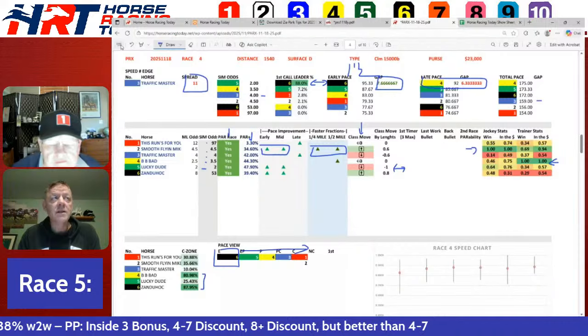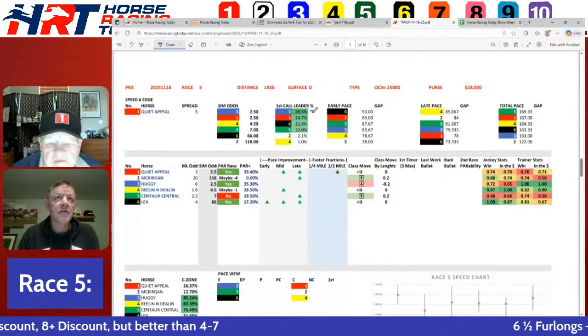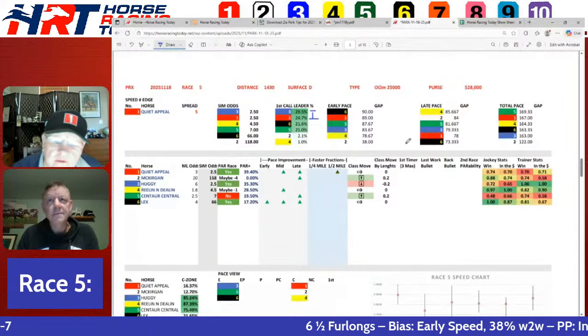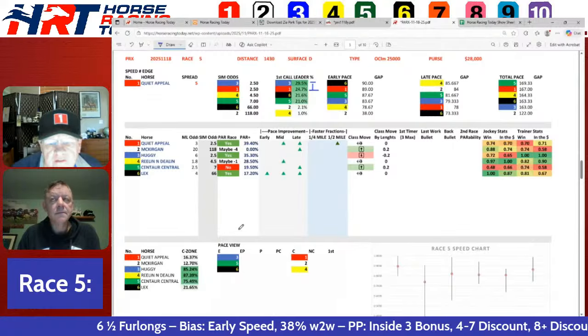So in the 5th race, we have sought horses on the inside with early speed, and we finally get some. Yeah, we get a couple on the inside and a couple on the outside. They're all real close to one another, so it just depends on who gets that best break.